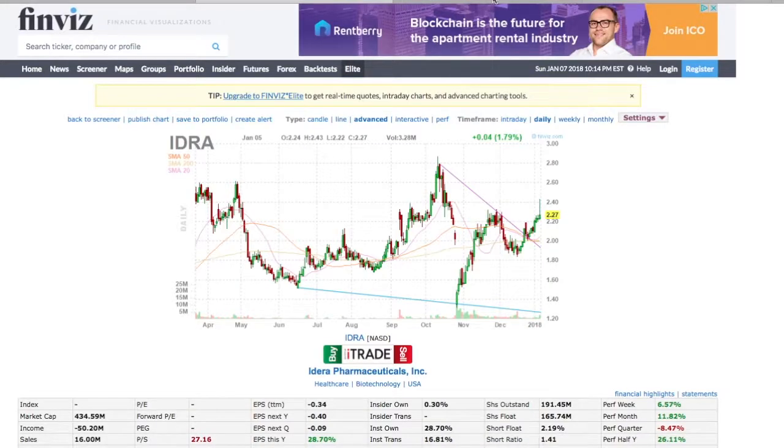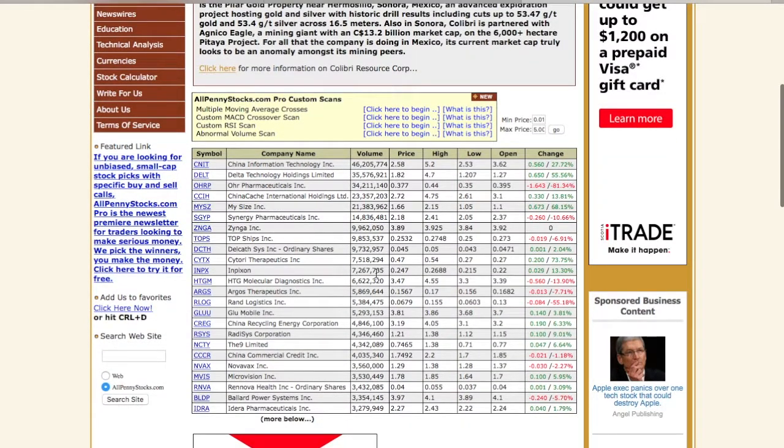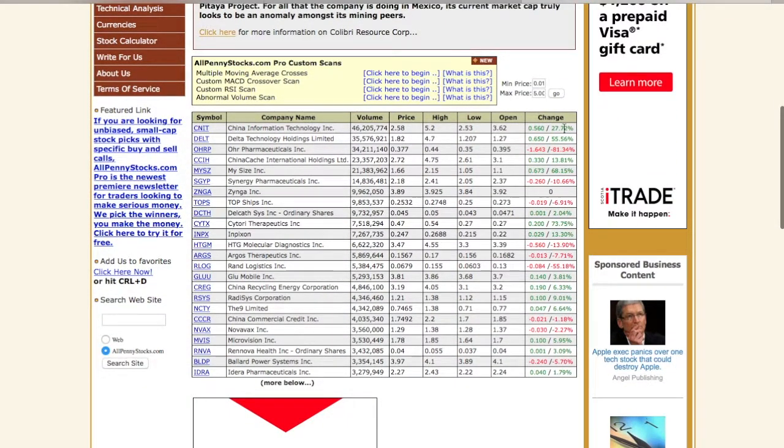Another one I use, not too often, is allpennystocks.com. This is also a popular one. Same idea, same concept, but just a different layout, whichever one you prefer. It shows you the top percent gainers, the losers. I guess this one is ranked by volume, which is nice. You can see the ones that have a lot of price action. So CNIT, DLT, OHRP. Even though it's down, it's also good for a dip buy. So it's good to also see the ones that are up and down.